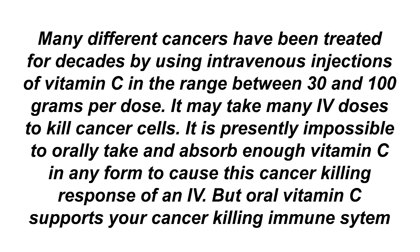Unfortunately, it's presently impossible to take and absorb enough vitamin C in any form to cause this cancer-killing response. However, a cancer patient taking 20 to 30 grams a day of vitamin C will cause a buildup of that vitamin C in the blood and in the organs, which may greatly improve the overall health of that patient. It certainly improved my overall health.